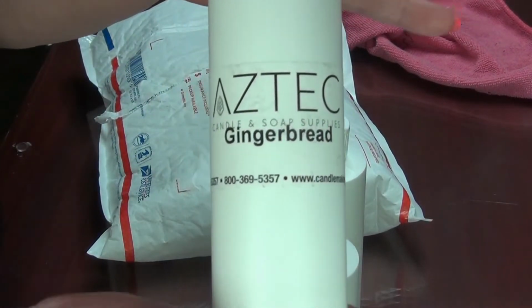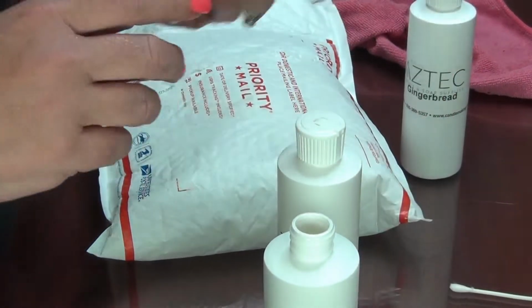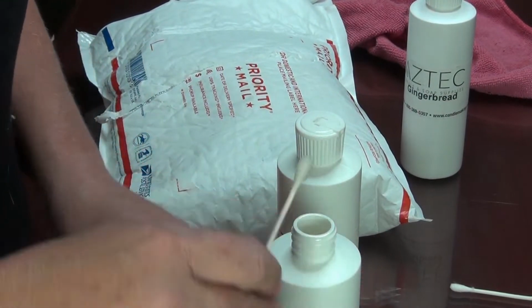Excuse me. Gingerbread. Had to get this. It's the Christmas season. Well, you guys don't know that yet, but it is. Okay, let that sit for a minute.